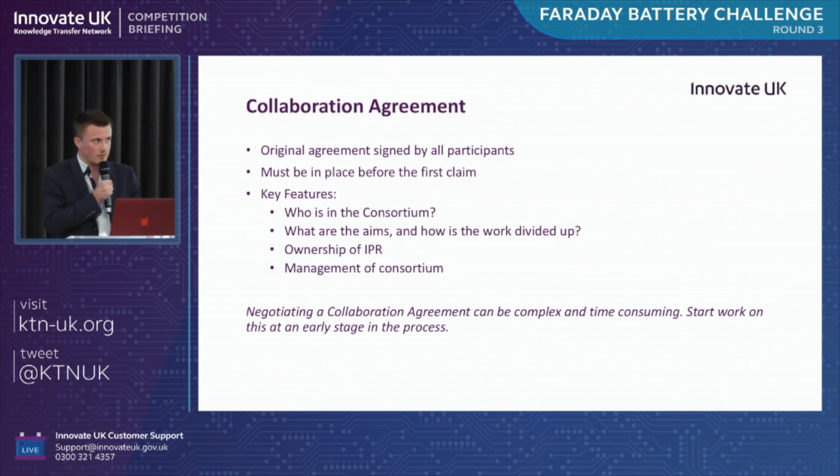I've highlighted this as one of the key milestones as part of the project setup process, which is the collaboration agreement. We require signed collaboration agreements for all projects that are collaborative, and you have to be collaborative to apply for these competitions. So you must return a signed collaboration agreement.